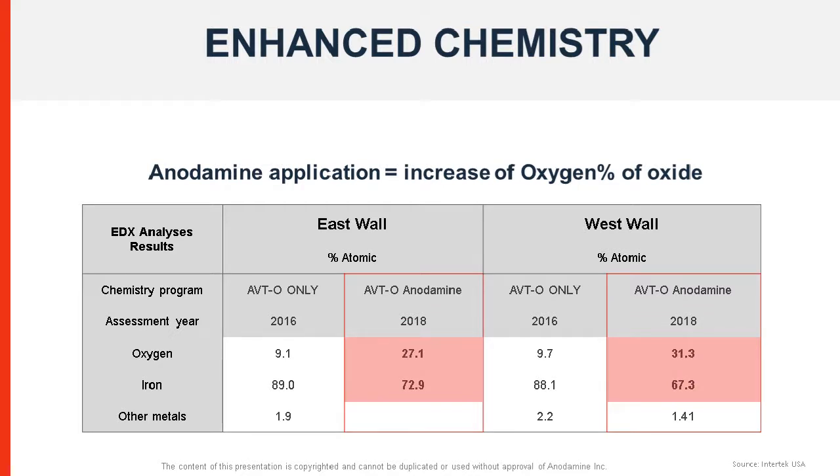In this table, you can see a comparison of oxide composition of boiler evaporator tubes in a conventional coal-fired unit, which is located in the USA. Although AVTO chemistry, the amount of oxygen within the oxides is still limited. And after 2 years of exposure to anodamine, independent investigation shows that the oxygen content has been considerably increased, although the dissolved oxygen of the feed water was kept the same. This indicates clearly a higher ratio of hematite within the oxides, and so a more stable and passive oxide when using anodamine.